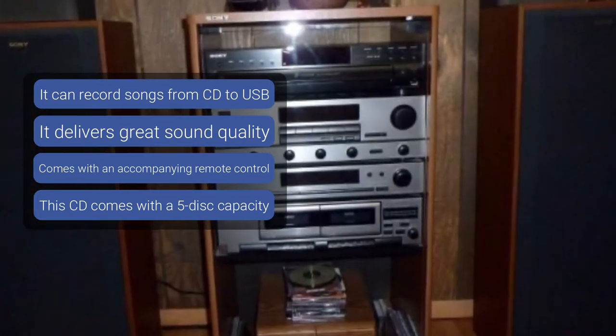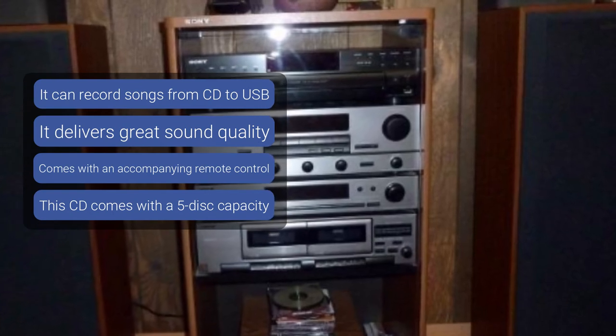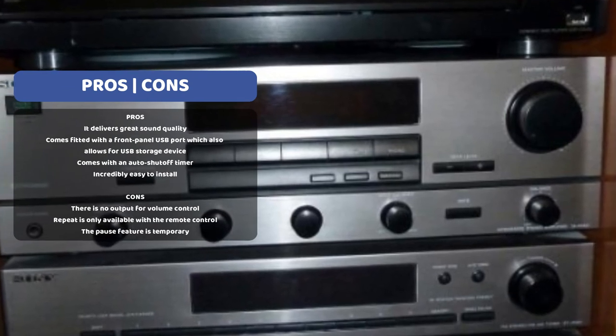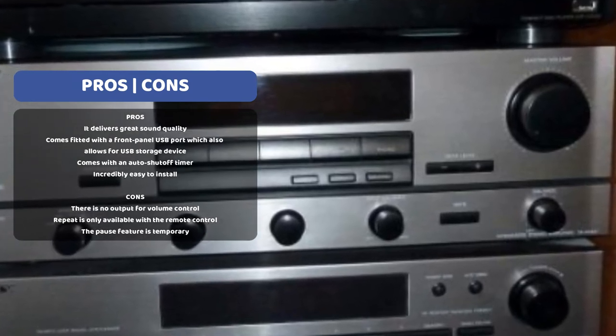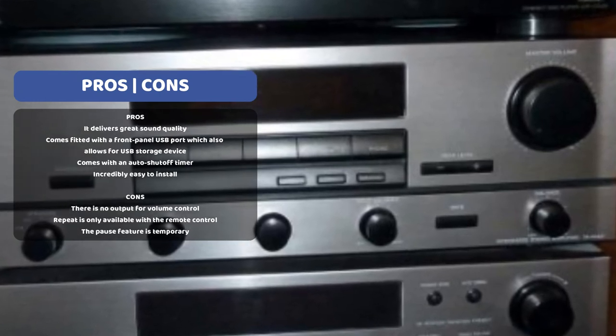It supports a bunch of audio formats and even goes as far as to support CD-RW, so if you burn your own CDs you are in luck. It also allows for MP3, WMA as well as AAC files to be stored and played using a USB device. Thanks to the fact that it has 5 CD carousels, there's no need to constantly get up in order to change the disc. For further convenience, it comes with a remote control to make everything more of a breeze.